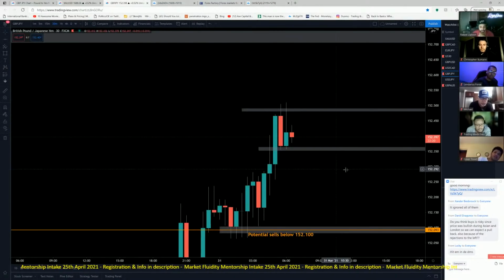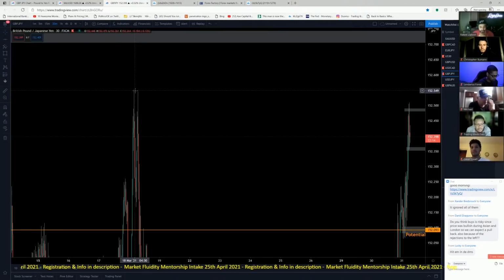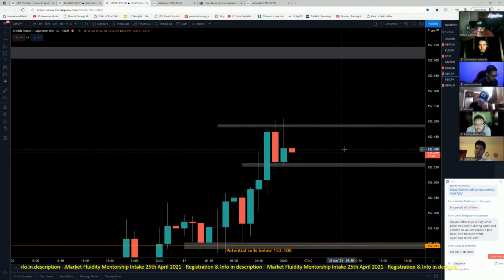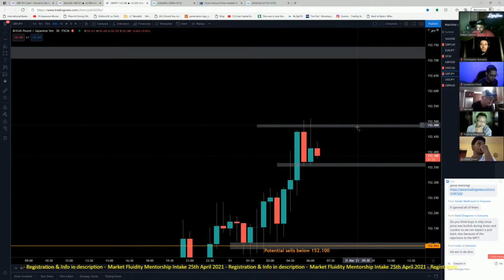I don't think buys are risky. If we do break above 152,500 and look into the left hand side, it's possible we can move on towards 550. But again, I think volume can really push price up towards 152,750, the higher resistance up there. So we'll see what happens. Like we've seen in the past with pound yen, there's so much volume in that pair that it usually just continues on towards zones and moves up.